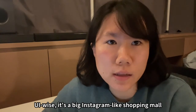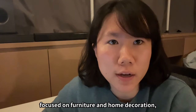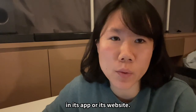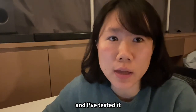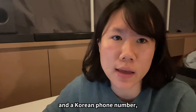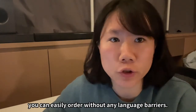UI-wise, it's like a big Instagram-like shopping mall focused on furniture and home decoration, and it actually does not have English in its app or its website, but with Chrome, you can use Google Translations, and I've tested it and it's pretty accurate on how it translates. So if you have a Korean address and a Korean phone number, you can easily order without any language barriers.